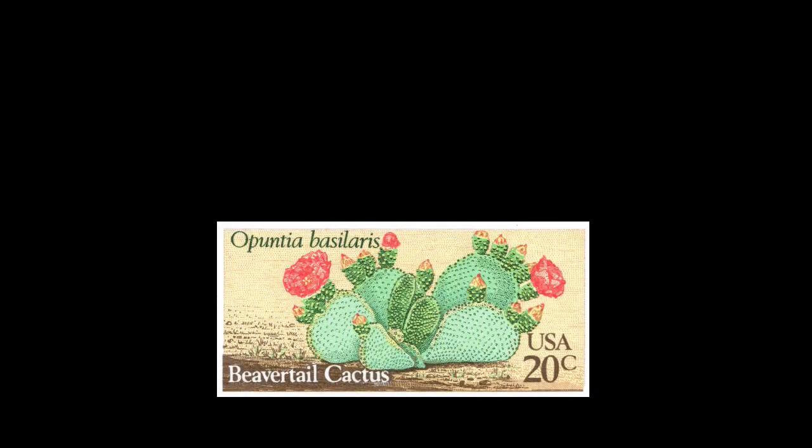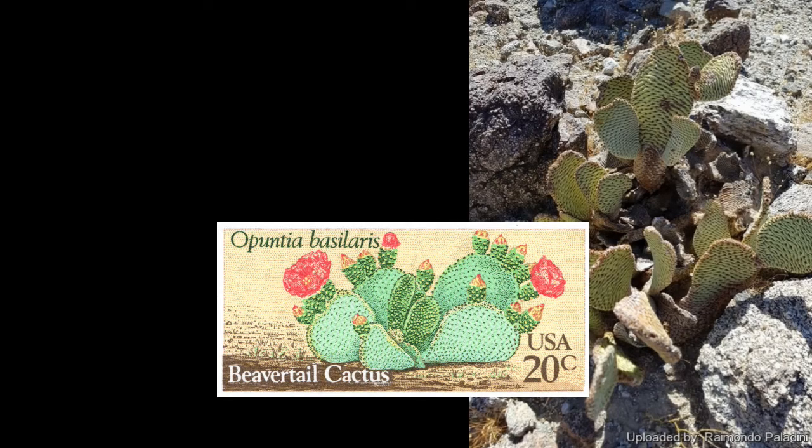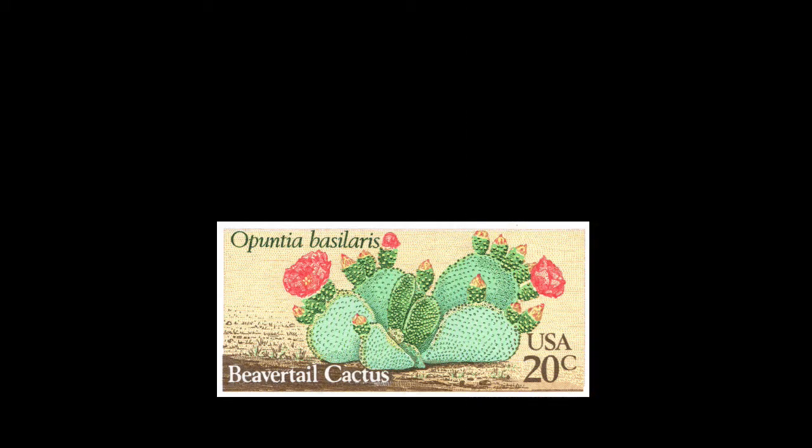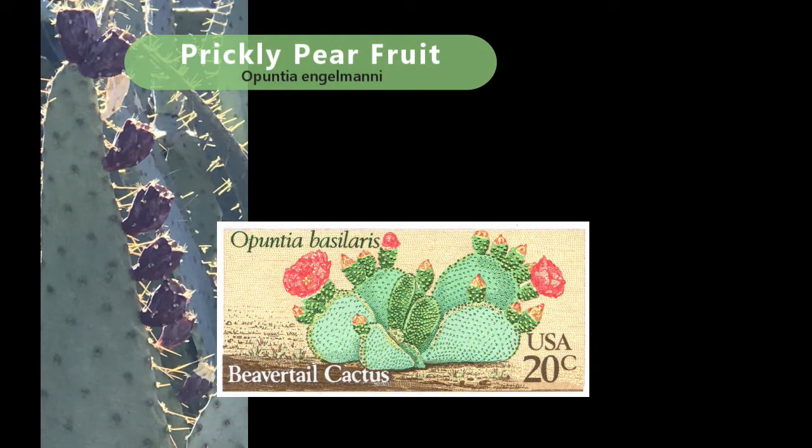The middle lower stamp is of Opuntia basilaris, the Beavertail Cactus. This is one of many species of Opuntia that grow around the Americas. This is another plant that doesn't grow right in my backyard, but it comes closer than the agave. As a group, the Opuntia cacti are called prickly pears. The fruit of larger species are about pear size and, like many cactus fruits, are edible.